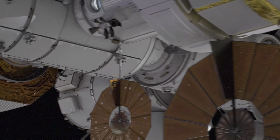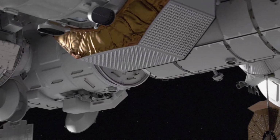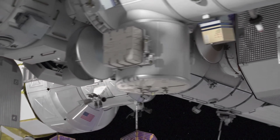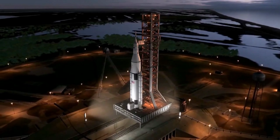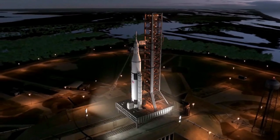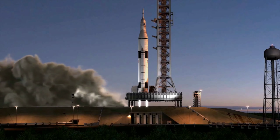The payloads visible in this video are ERSA, European Radiation Sensors Array, provided by ESA, attached to the power and propulsion element, and the NASA-led Hermes, Heliophysics Environmental and Radiation Measurement Experiment Suite, is attached to Halo. A third radiation science payload, IDA, Internal Dosimeter Array, provided by ESA and JAXA, will be inside of Halo.